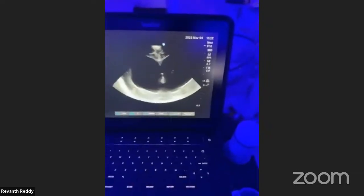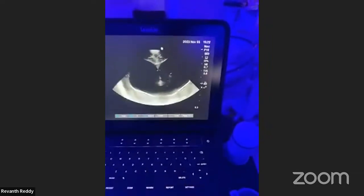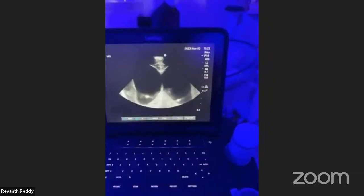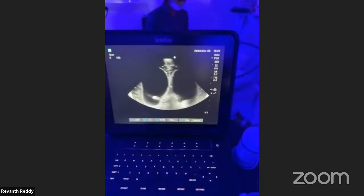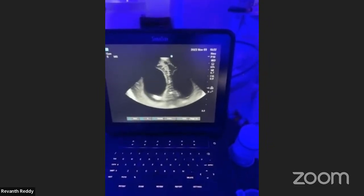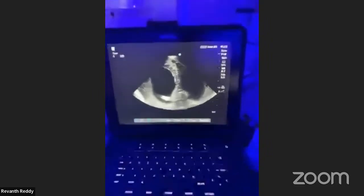So this is the coronal view in which you can see the hugely dilated ventricles. I'm going a little posteriorly. Less of brain parenchyma and only the dilated ventricles we can see.